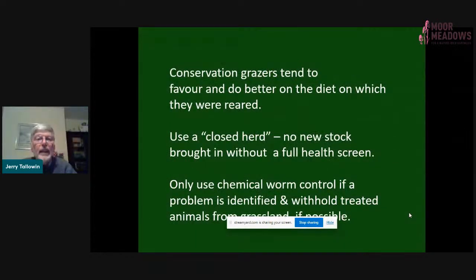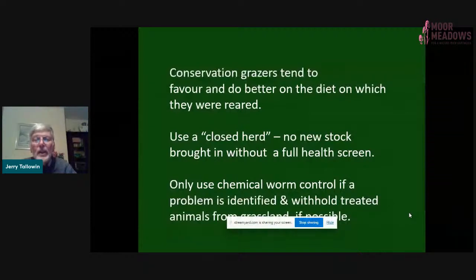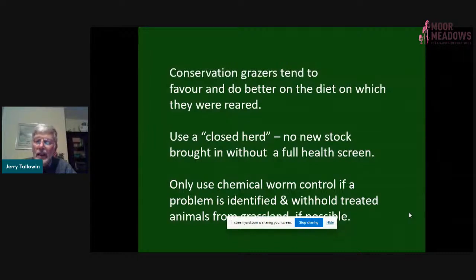I said earlier on, conservation grazers tend to favour and do better on the diet on which they were reared. And this is for the fact that their microbial systems are adapted to the forages of semi-natural grasslands. I also suggest that you should have a closed herd. A closed herd is a herd that you rear and keep the animals, the followers, on your site throughout your conservation grazing period. If you have to bring in new stock, they should come in after having had a full health screen. Another advantage of a closed herd is that closed herds that are reared on the semi-natural grasslands develop a resilience to a number of livestock diseases. For example, redwater, which is a protozoan, a Babesia protozoan, seems to be less prevalent or less serious with a closed herd.